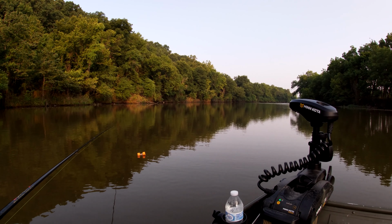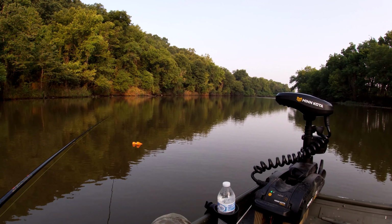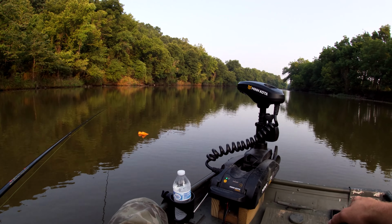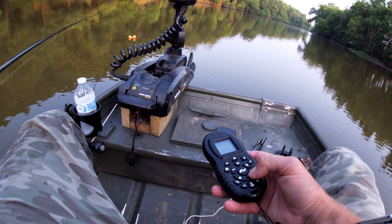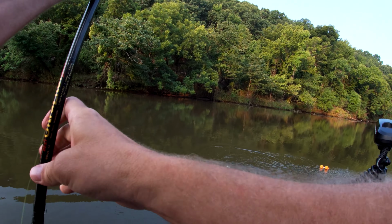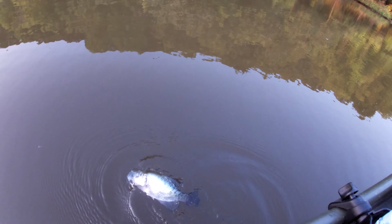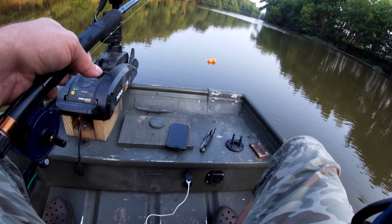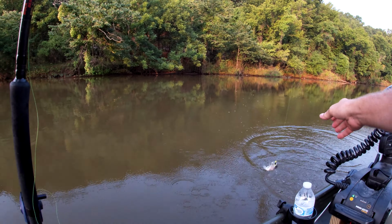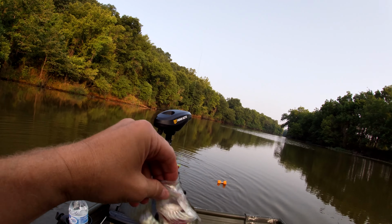In the summertime, I like to fish early in the morning just to beat that heat. I think the crappie bite better during the morning hours rather than when the sun gets up at a high angle in the sky. There we go. That's a little bit better one. There's one. Look at that. A decent one. I really didn't feel that one on there until I lifted my pole up.